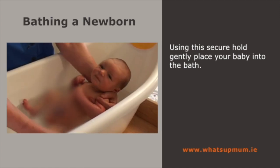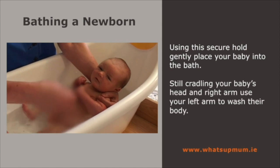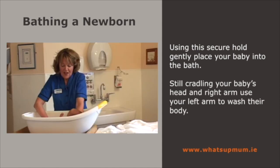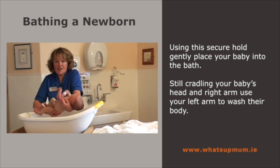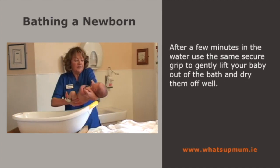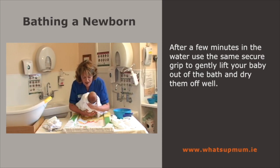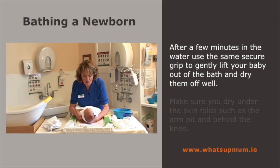If the baby's enjoying it, of course, just leave them in for a little while. Babies are very used to water from being inside, so they love the sound of the water. I'm going to lift the baby out again. Now you see I'm lifting the baby out nice and gently. So you settle them down, give them a little cuddle, and then you're going to dry the baby off well.